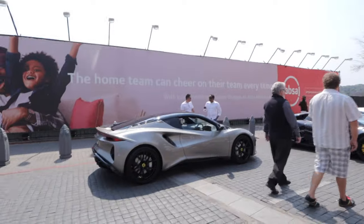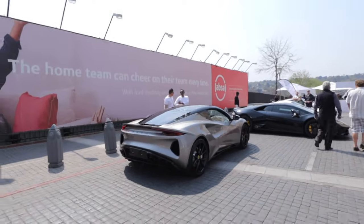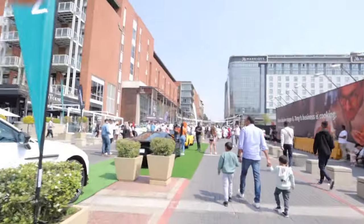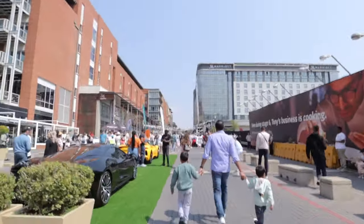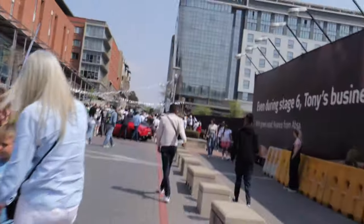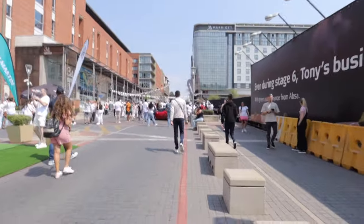There's a Lotus there, the new Lotus. Anyway, everyone's running across now to go see the Aventador that's making noise. So now I have to run all the way across to go see and hear the Aventador.